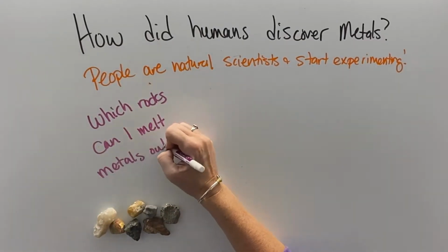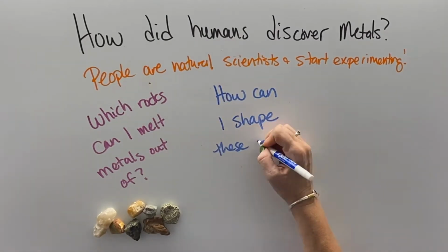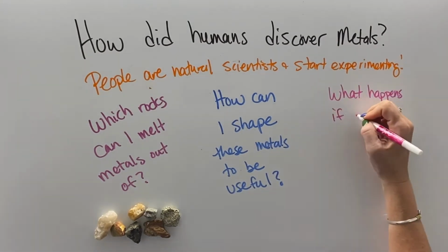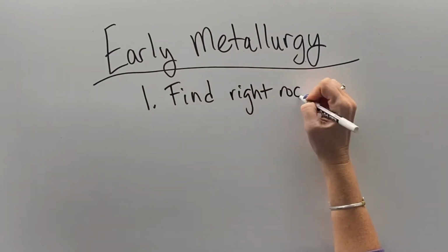What do the rocks look like that I can actually get the metals out of? What can I do with these metals? How can I shape them to make useful substances? And finally, what happens when I mix metals together? This experimenting led to the industry of early metallurgy.